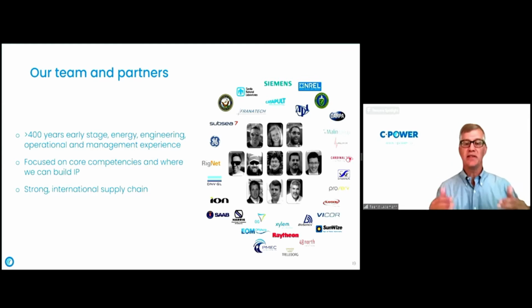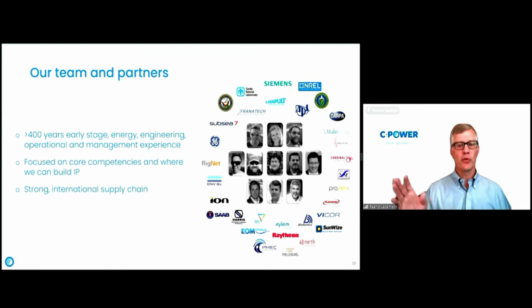We intentionally keep our internal staff relatively small. That's because we focus internally on where we can build IP and where we need core competencies. We outsource the rest to avoid trying to reinvent the wheel. Just no need for that. Our international supply chain that we've built can help us deliver our products worldwide. We do, however, have a number of hires to make, mainly in Europe, and this is part of the use of the proceeds of our current Series C fundraising.